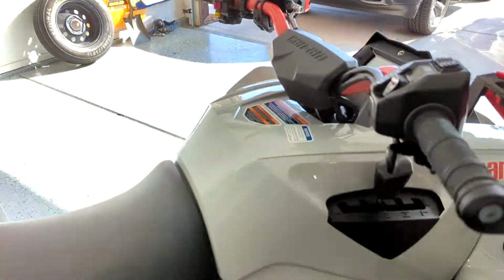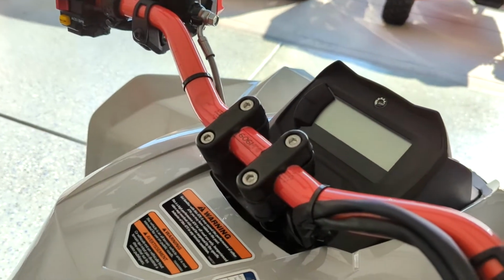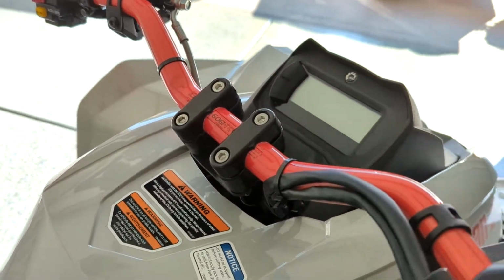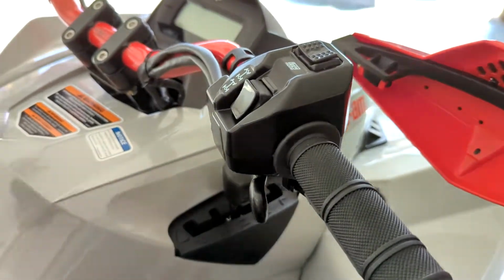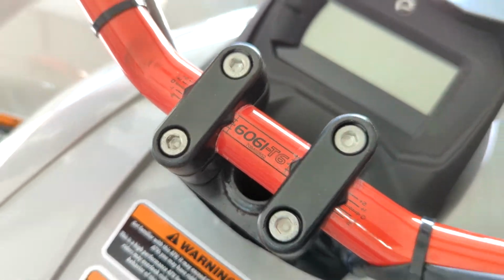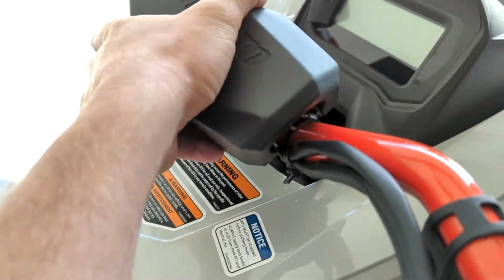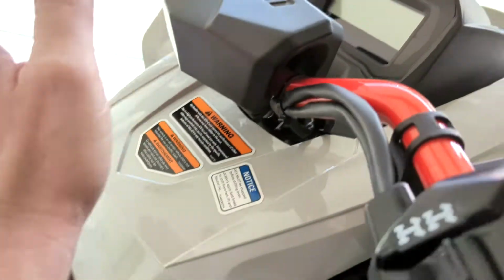Just take the pad off in the center, and you can loosen the clamps and adjust the bars the way you like them, then adjust all your controls how you like them. And good look there. So, yeah, we'll get that on later.